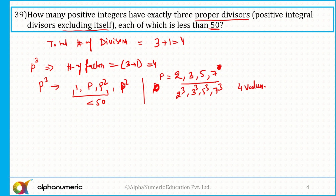Now other possibilities. If my number comprises 2 different prime numbers, one prime number which is p and the other prime number which is q, what is the number of factors? The power of both the prime numbers must be 1 and 1. Then only the number of factors will be equal to 1 plus 1 into 1 plus 1, that is equal to 4. Okay, 2 into 2, 4.